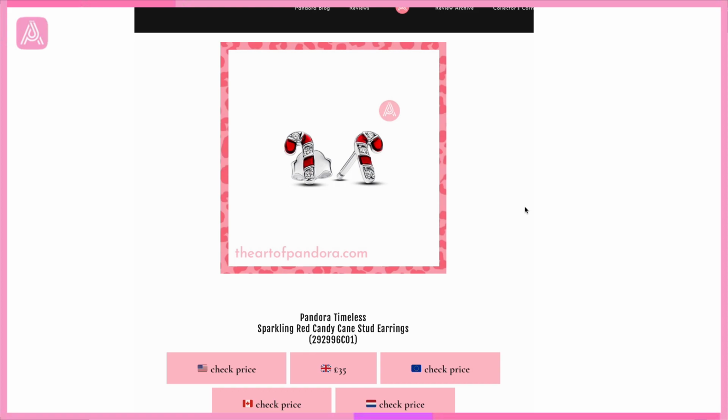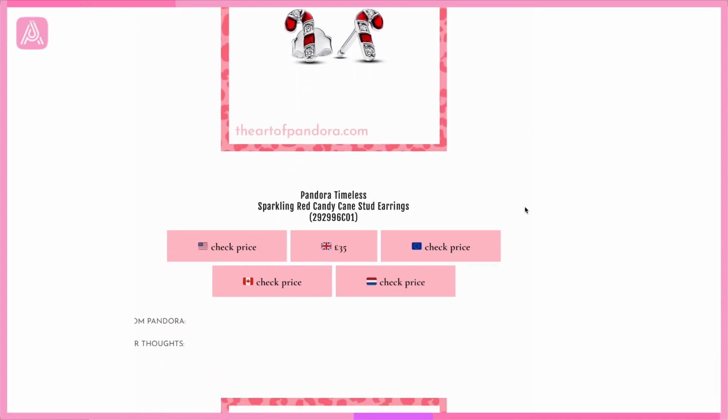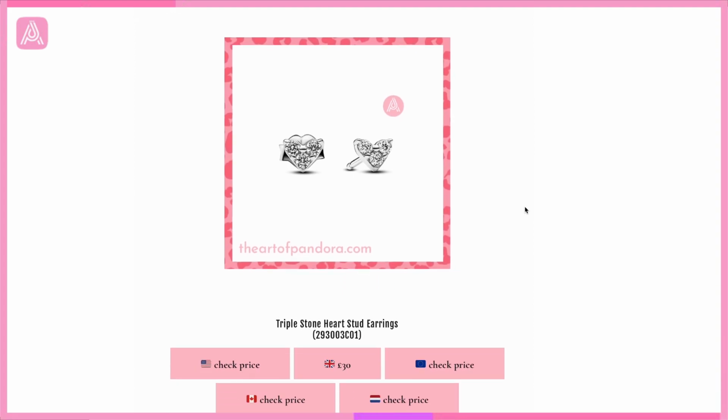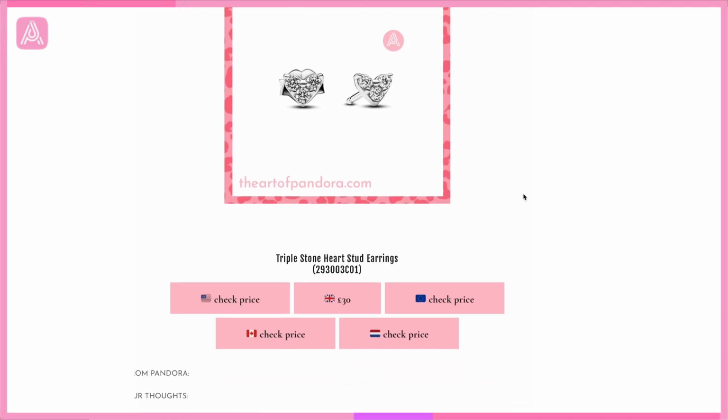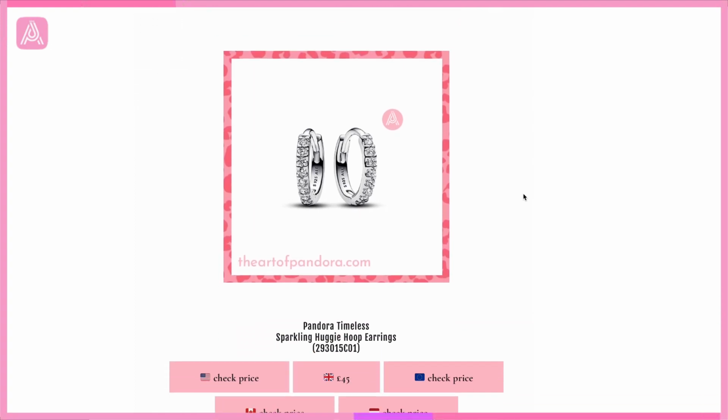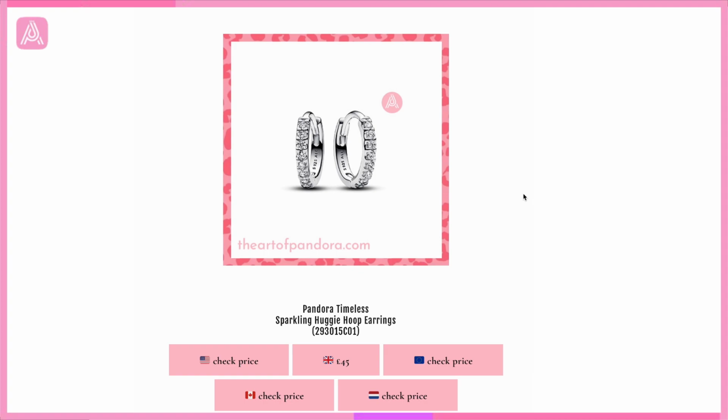So there are sparkling red candy cane stud earrings. And because they are in sterling silver, they are going to have a lot more longevity than my previous Christmas earrings, which are from much cheaper materials. So then we have our triple stone heart stud earrings that are in sterling silver. So we saw them in gold recently, plating, and now we have them in sterling silver. So I'm liking a lot of the stud earrings that are coming out for this season. Let me know if you're an earring girl or guy, and whether you'll be interested in some of the earrings that are coming out this year.